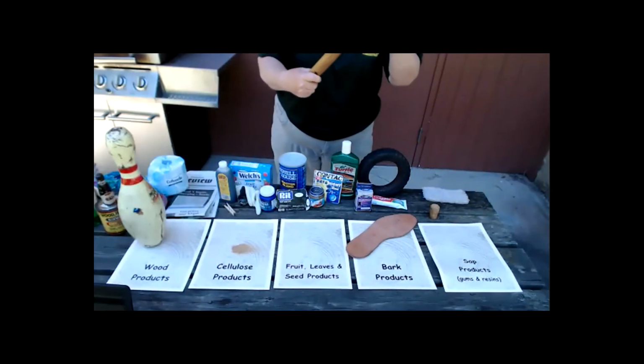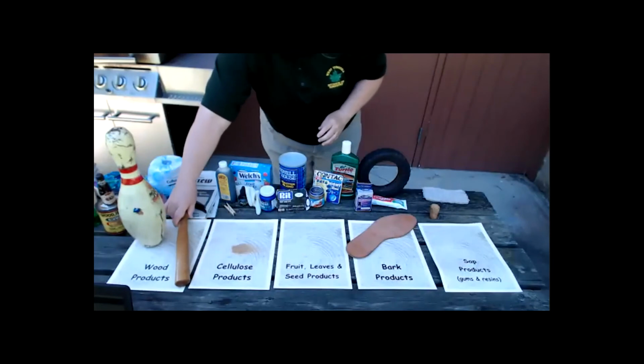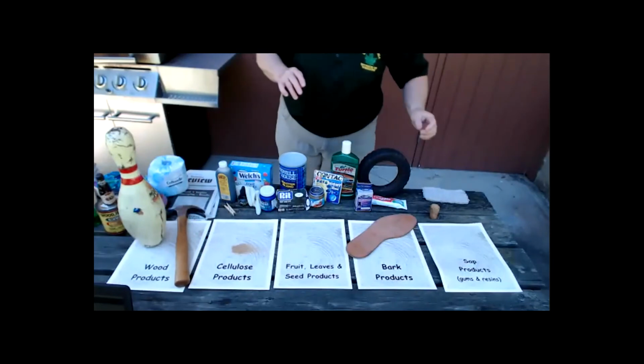So here's something, a hammer. Yeah, we know the head, the steel part, is not wood, but look at this. It's solid wood. So we will put this over here on the wood products.